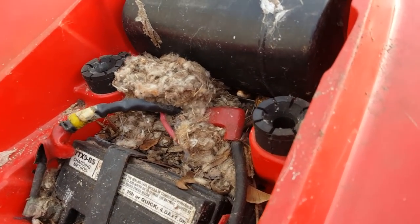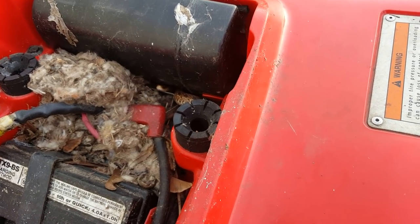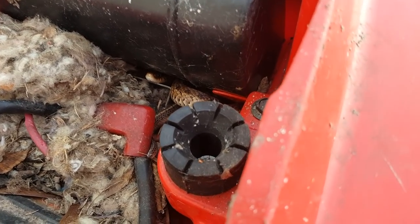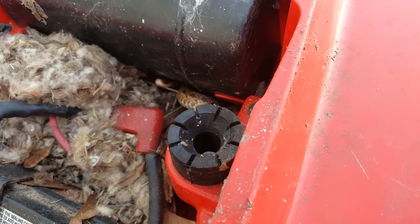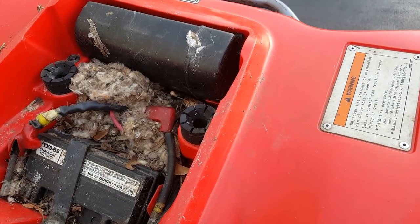Oh my God. Dude, there's a snake in there. Holy shit, and it's alive. Holy shit. Check that out. Oh my God. That is crazy.